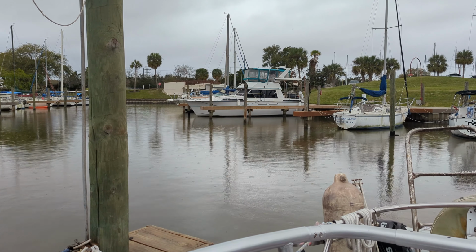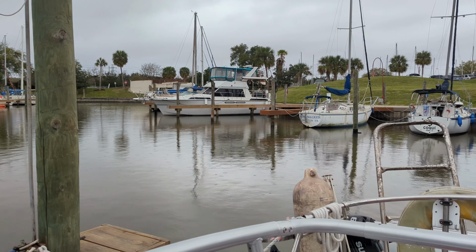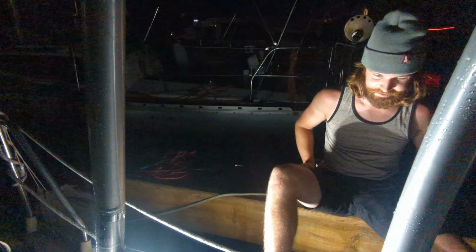It wasn't supposed to rain till 11 o'clock tonight. It's only 5:30 and it's sprinkling. There's other tools out in the rain. Working at night in the rain.